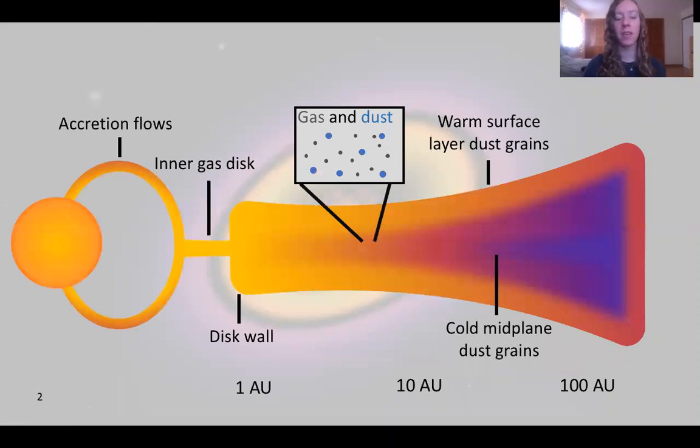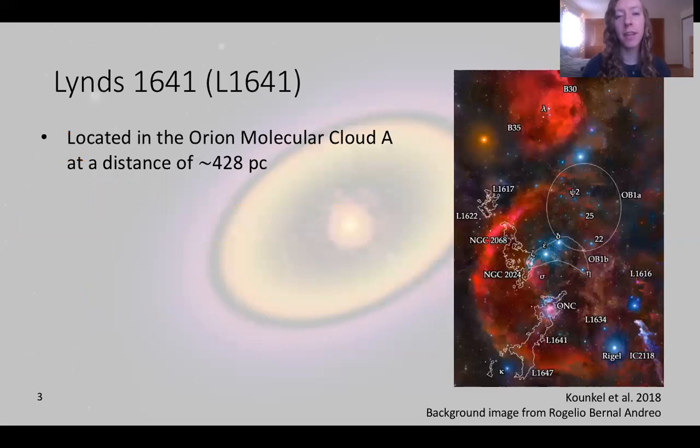First, I want to start with this cartoon of a protoplanetary disk where we have a pre-main sequence star surrounded by a disk of gas and dust. These disks are the sites of planet formation, so understanding how these disks evolve can help us understand the planet formation process. Specifically, I want to talk about disk evolution in the star-forming region Lynds 1641, or L1641.